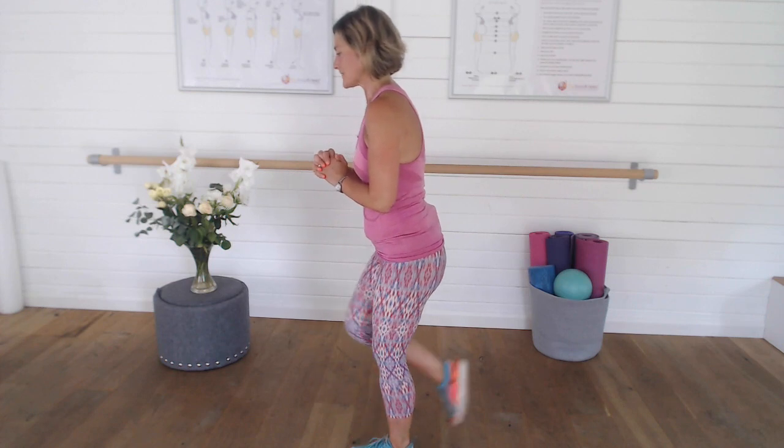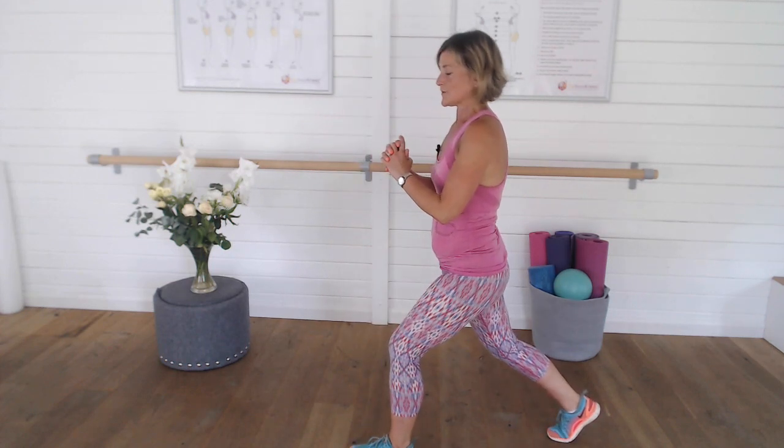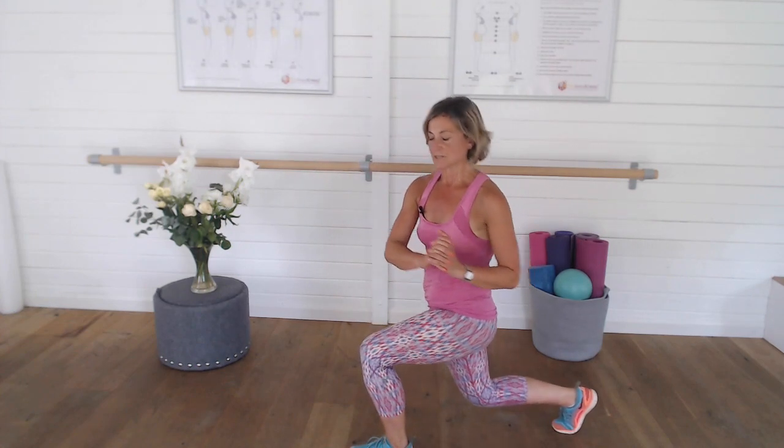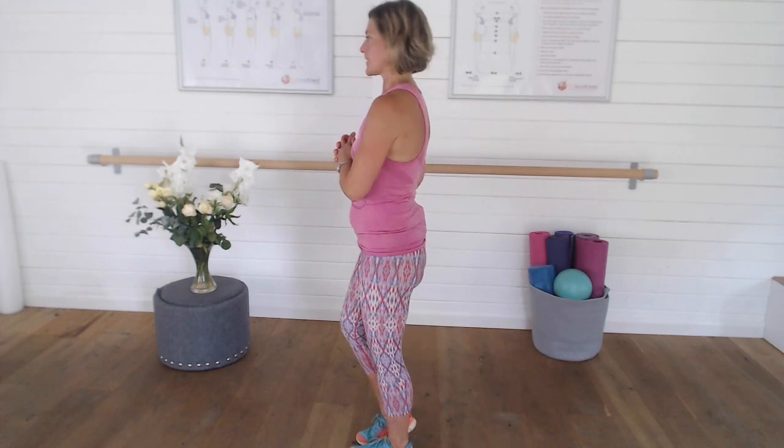So stepping back. Now you've got the motion, we'll do a natural pace. So as you step, you're turning around to the other side this time. Same side as the front bent leg.